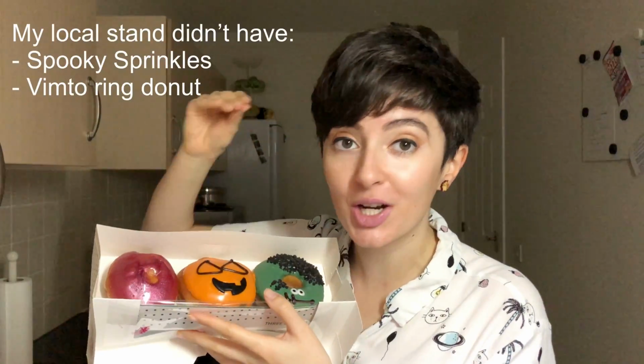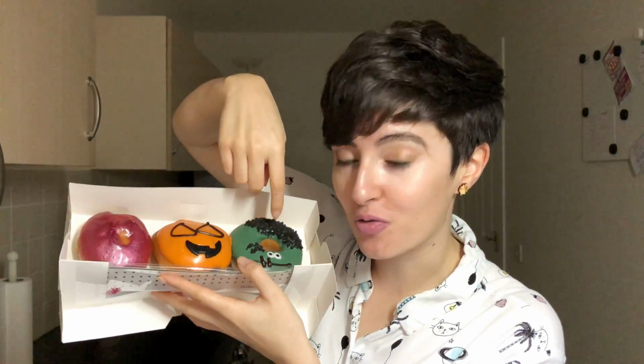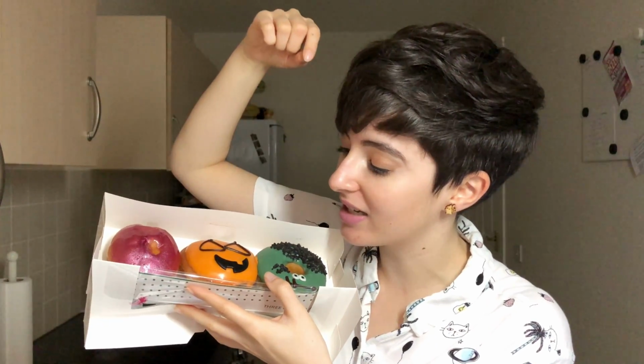Today we are tasting the brand new Krispy Kreme Halloween limited edition donuts. Here we have our three most exciting Krispy Kreme limited edition Halloween donuts in my opinion. We have the Frankenstein ring donut, all iced up to look like Frankenstein with some apple icing. This one, which I'm very excited about, is the jack-o'-lantern pumpkin donut. So this has, I think, orange icing and a chocolate orange filling.